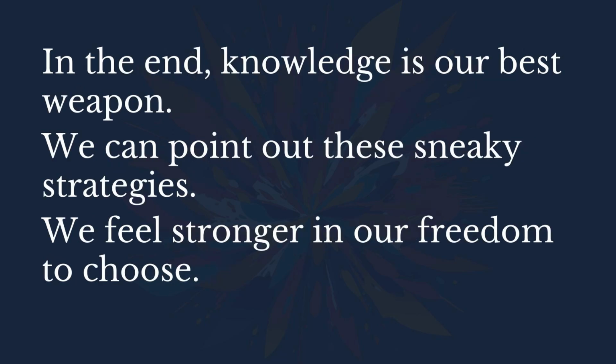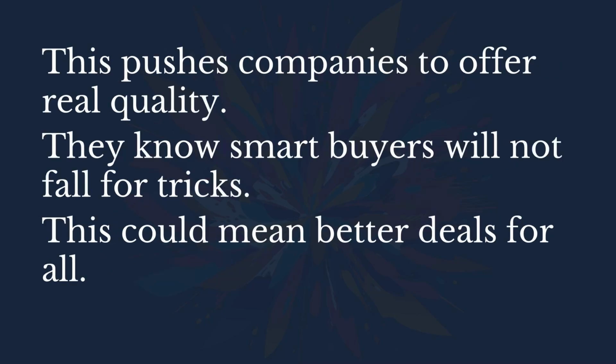In the end, knowledge is our best weapon. We can point out these sneaky strategies. We feel stronger in our freedom to choose. This pushes companies to offer real quality. They know smart buyers will not fall for tricks. This could mean better deals for all.